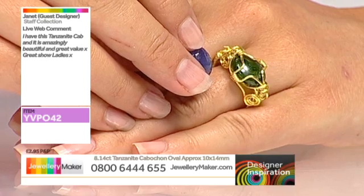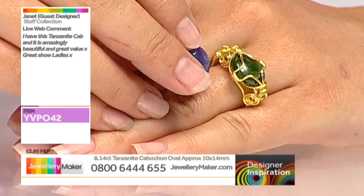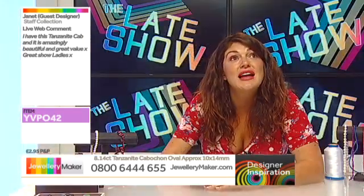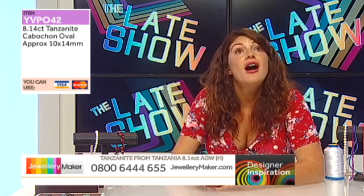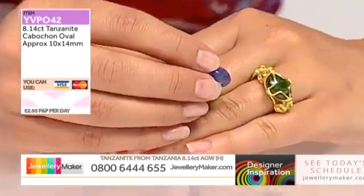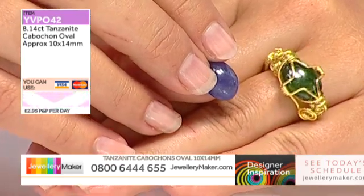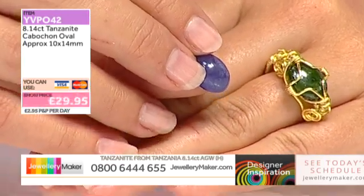Janet, I have this tanzanite cab and it is amazingly beautiful and great value. Great show, ladies. Oh, that's nice, isn't it, Vina? And that's our guest designer, Janet. Our guest designer. I've never met Janet. Have you, Vina? No, no. Amazingly beautiful and great value. Yes. And here it is, $39.95. Oh, hang on, hold your horses. Let's.